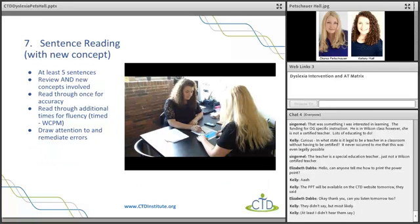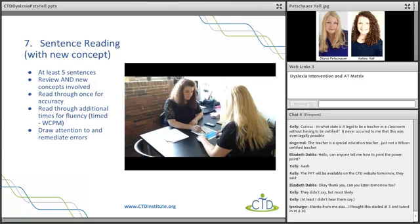And then finally, we started at the very beginning with sound symbol, and now we're all the way up to sentence reading. It's important that you go through an entire lesson in one sitting and you're not breaking lessons up or removing parts of lessons. All of these parts are really critical, which is why it's critical to have enough time to execute these lessons appropriately. But we're already up at sentence reading now.